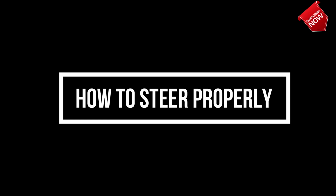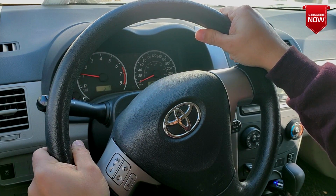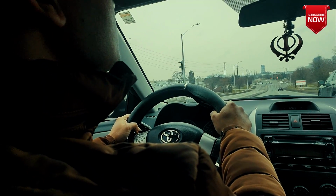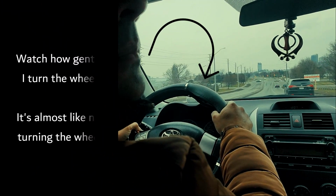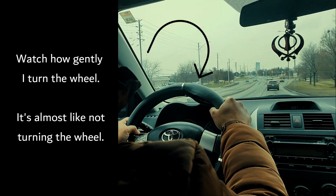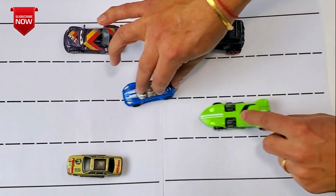So let's first talk about how to steer properly. A lot of people think that they need to steer this much when switching lanes. This is a misconception. You just need to steer slightly when switching, very gently. Watch this. I didn't have to turn the wheel too much. Another great benefit of this is that it helps you a lot during correction.